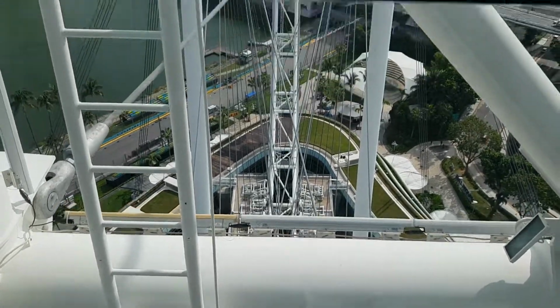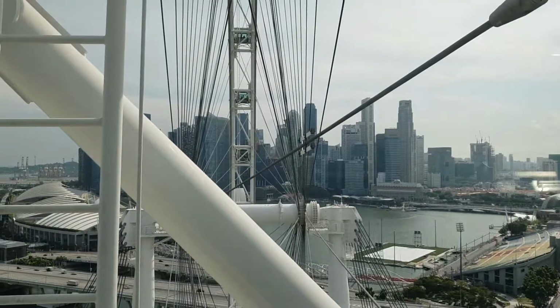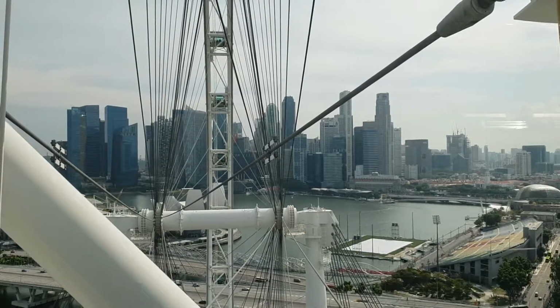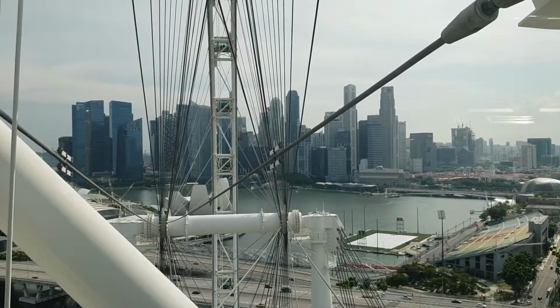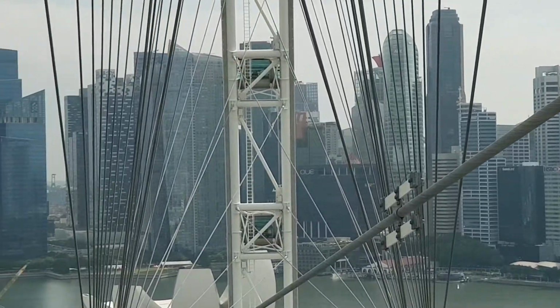Along the Kallang River, you can also find the former Kallang Airport, which was Singapore's first civil airport. If you're simply looking for a spot to relax, come by the Kallang Riverside Park to enjoy endless hours of fun with plenty of facilities for all.